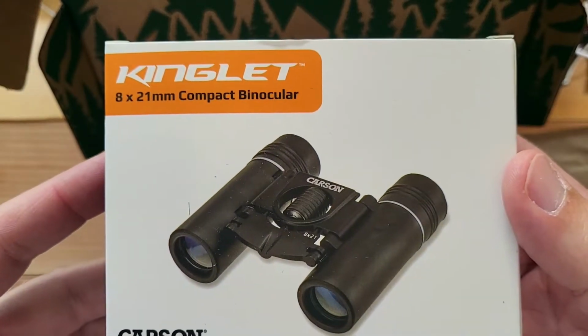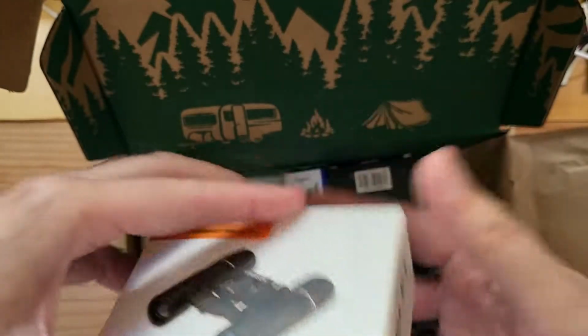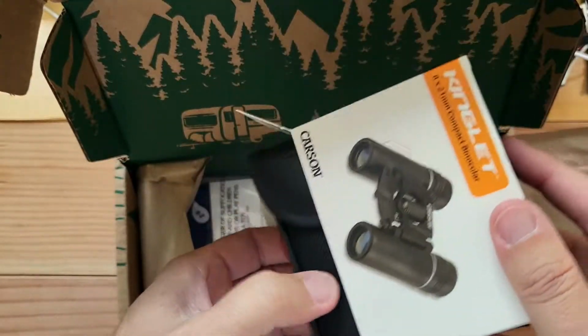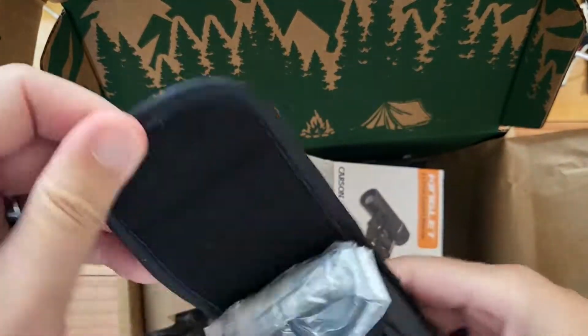Okay, cool. Binoculars? That's a nice gift. I can use these for going to sporting events. Ooh, and they are tiny. They come with a cleaning cloth. Okay.